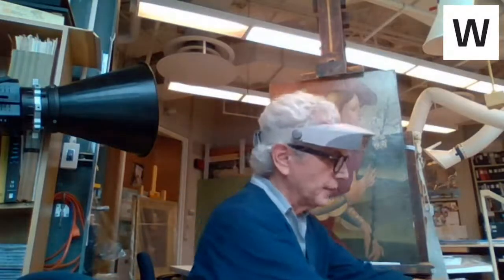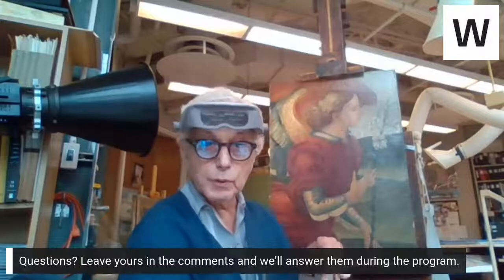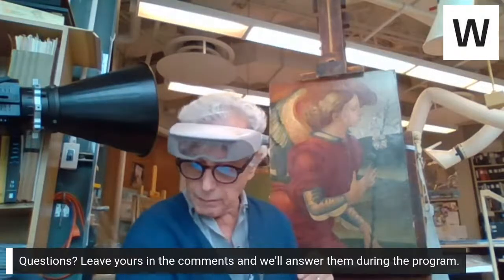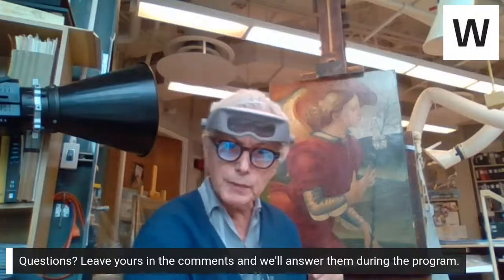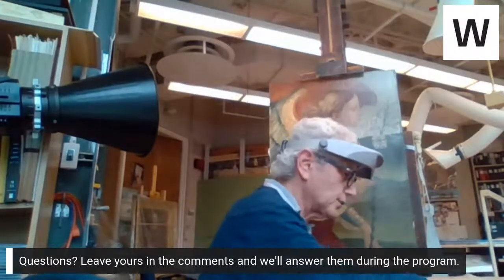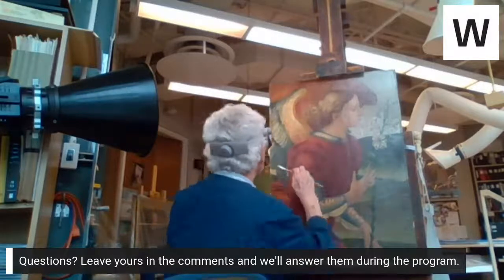So what I'm going to be doing now, I'm going to continue to remove the surface dirt from this painting. And again, if you have any questions, please feel free to ask. I'm just going to continue to clean this painting.